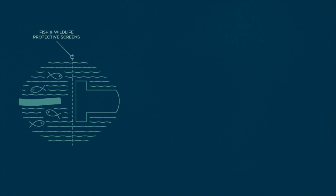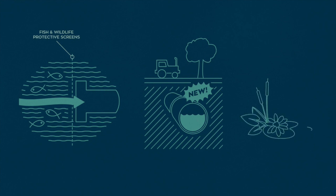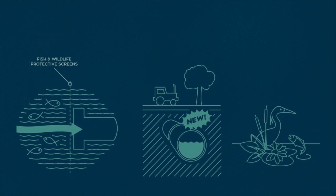The BDCP proposes new North Delta intakes to allow more natural flows to the ocean, a new tunnel system to secure our state water supplies from the devastating effects of earthquakes and climate change, and proposed restoration and protection of thousands of acres of habitat to help the ecosystem.